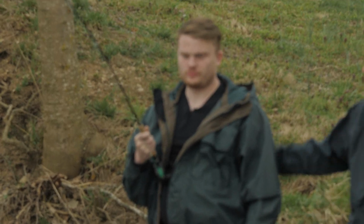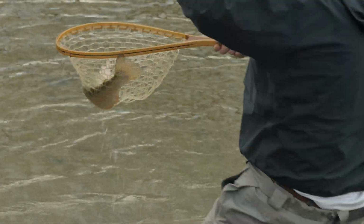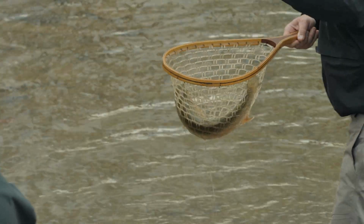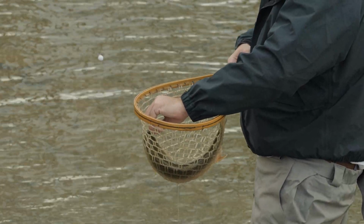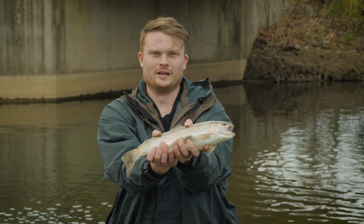Go any farther out. Atta boy. Just keep on swinging, keep on swinging. Good job. And Harrison, I want to thank you for retrieving one of my flies.